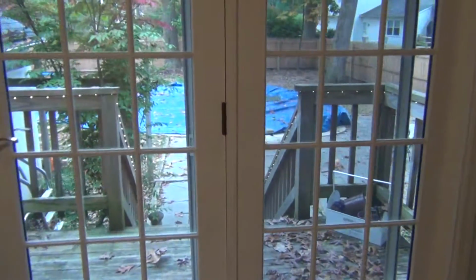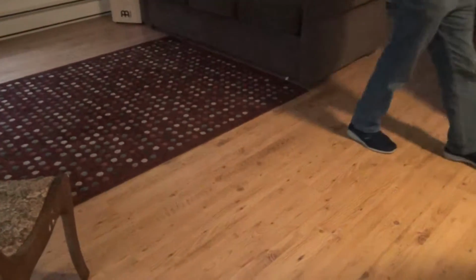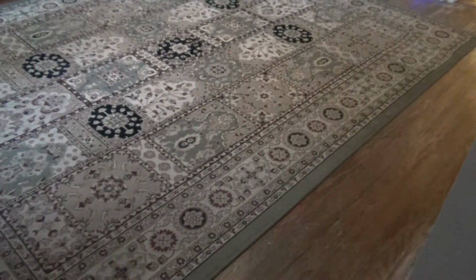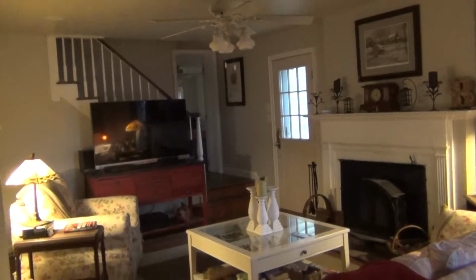So here you go through, and what room is this? This is another living room, I think like a TV room. What kind of heat does it have? Okay, here's the original hardwood floors it looks like. If they were finished, it'd be nice. This might actually be throughout the whole first floor. Typically it is, but this is the dining room and probably the original living room or family room.